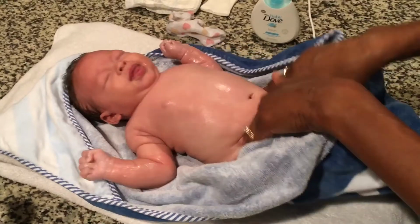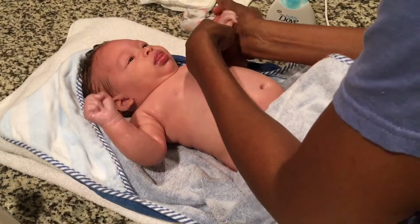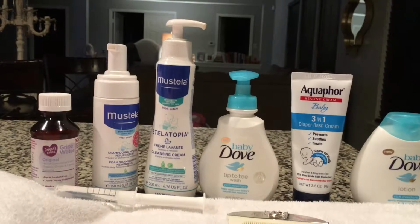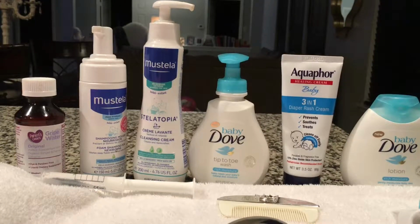So before the bath time even starts, we make sure Gianna has played. We do story time, tummy time for about 2 hours before bedtime and get one little feeding in right before bath so that she's not hungry during her bath time.